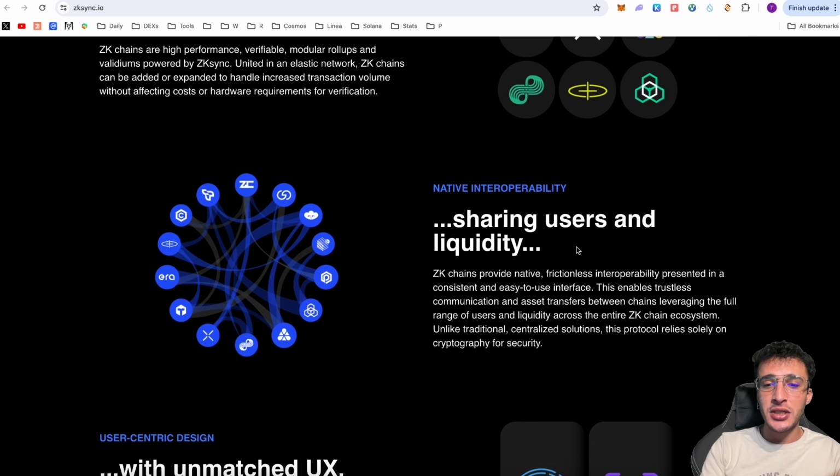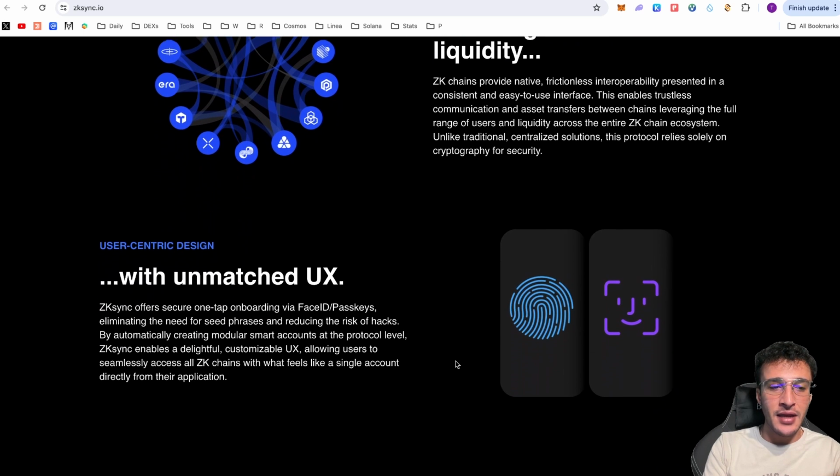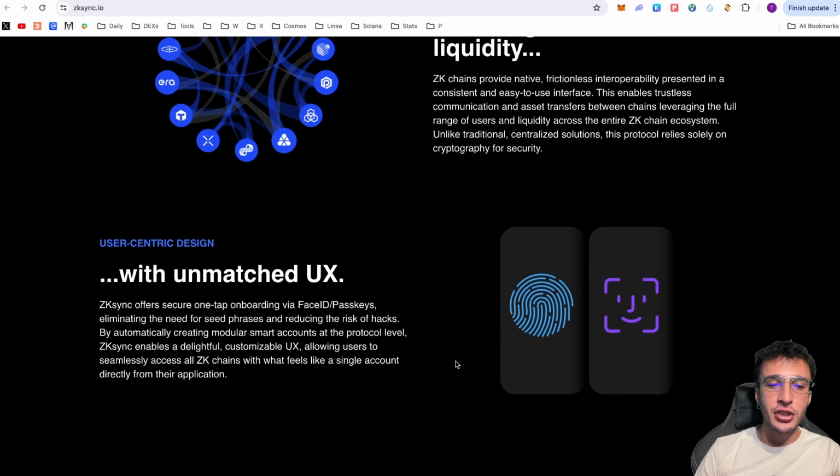So ZK chains provide native, frictionless interoperability presented in a consistent and easy to use interface. This enables trustless communication and asset transfers between chains, leveraging the full range of users and liquidity across the entire ZK chain ecosystem. Unlike traditional centralized solutions, this protocol relies solely on cryptography for security. If we scroll down once again, you will see that zkSync can offer secure one-tap onboarding via Face ID and passkeys, eliminating the need for seed phrases and reducing the risk of hacks.